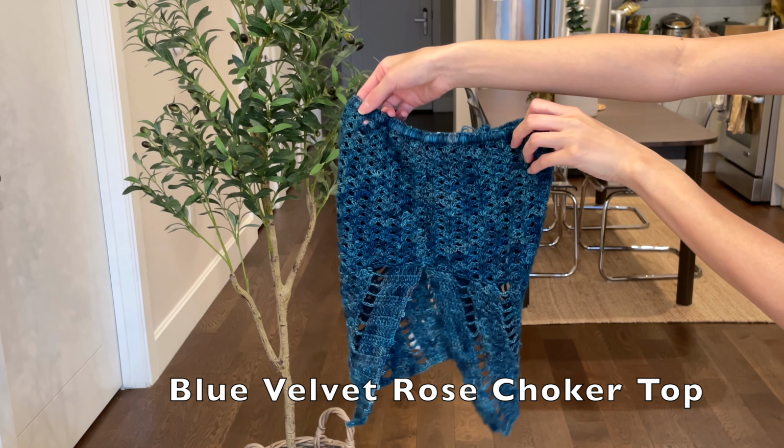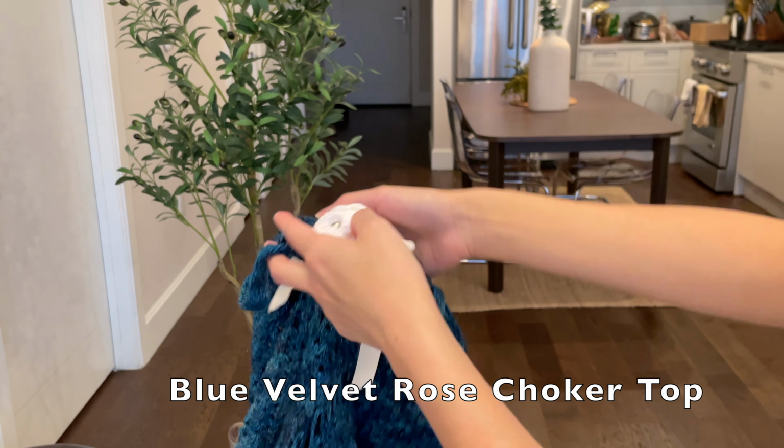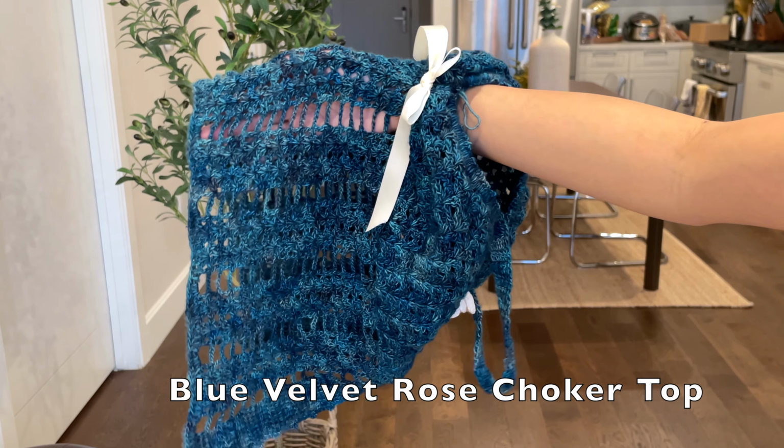And I also added this nice attached choker detail with a white rose. If you're interested in learning how to make the rose, I have a tutorial out on how I made a rose choker necklace. It uses the same pattern. For the front of the top, I put a little ribbon, and this is another distressed type of look. I used a different method for creating that distressed type of pattern and also used an iris stitch for this.